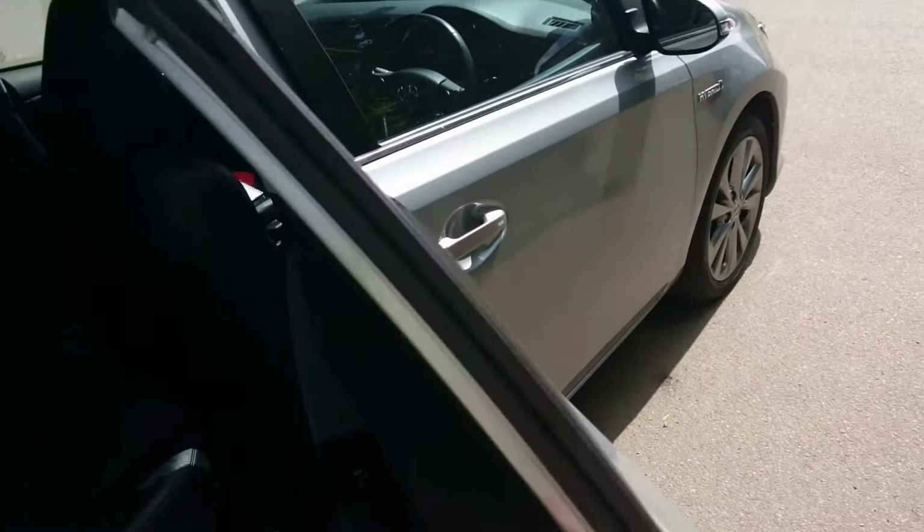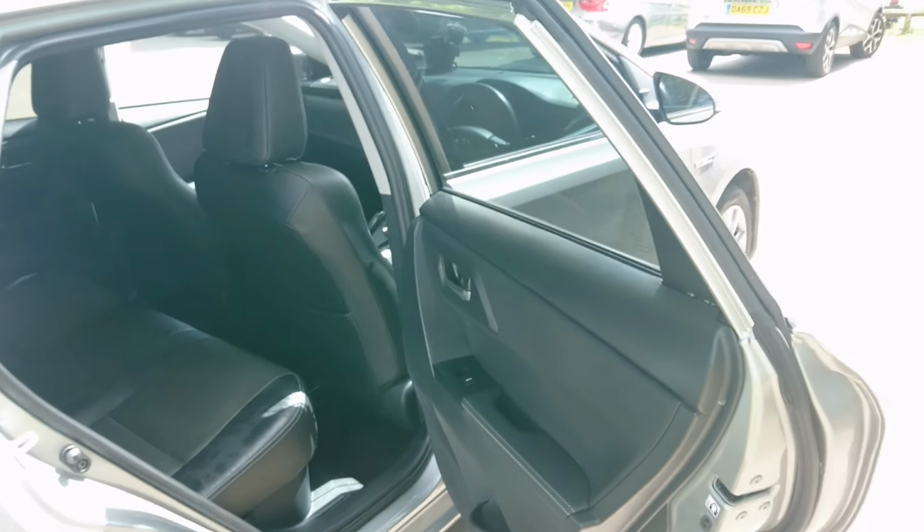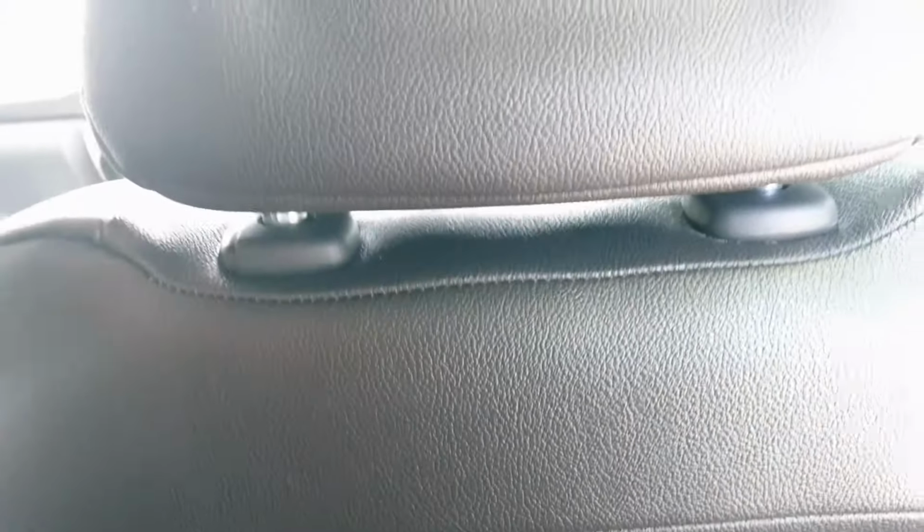It's a little bit dark because it's a black interior with privacy glass. I'm actually going to leave this open and see how we go. I'm surprised actually it's not more spacious in here. I would expect a car that a lot of people use, especially the estate version, as an Uber or something, would be a bit more room than this. But it's all right. Headroom is absolutely fine.